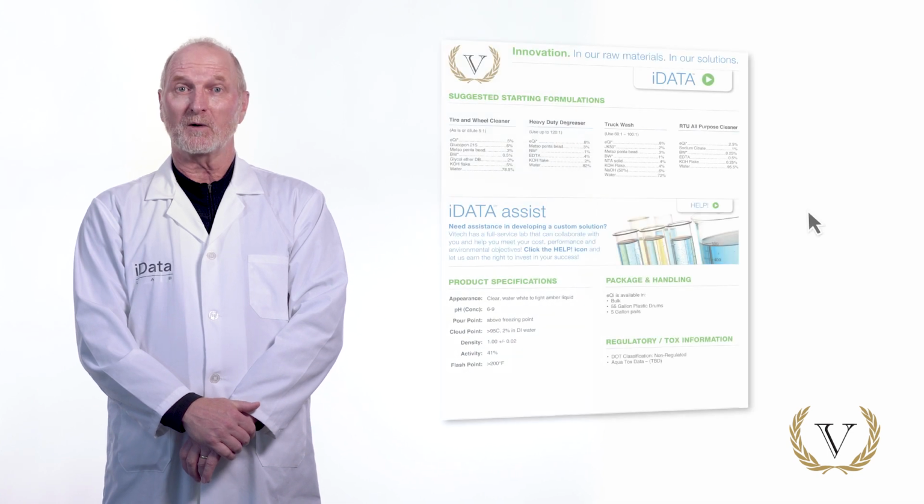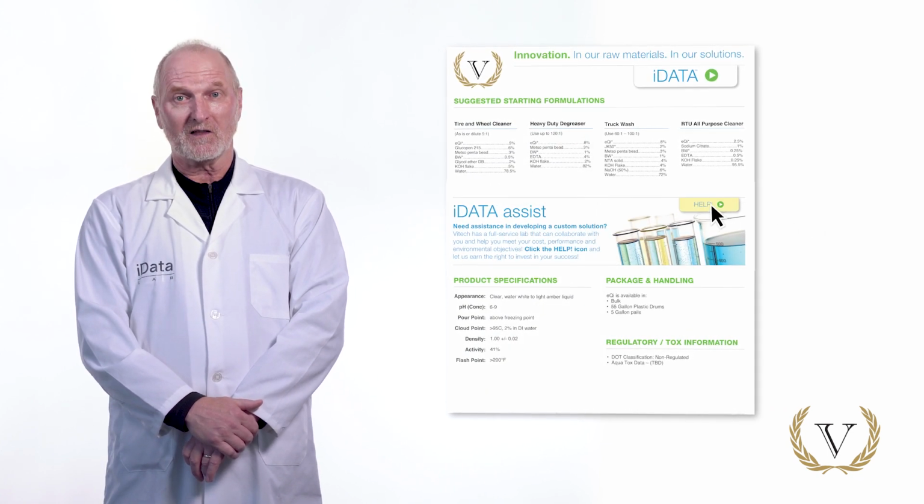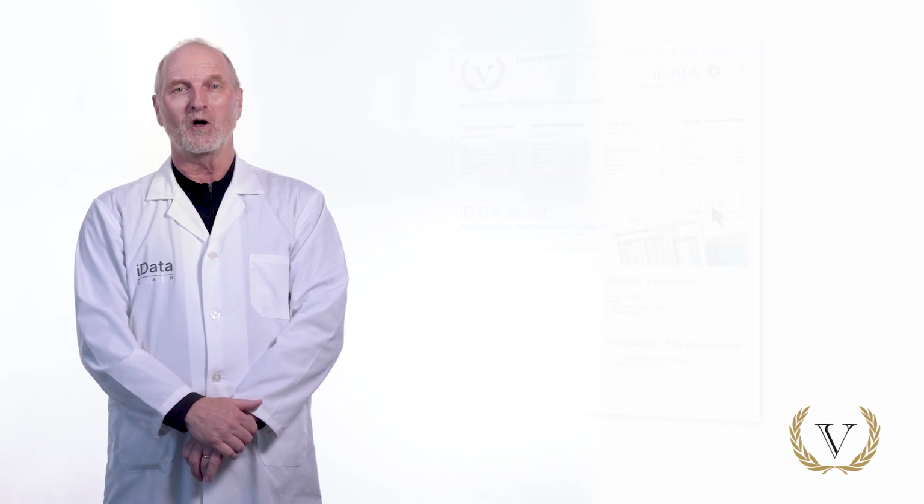If you're looking to develop a custom formulation, we can help you to do that too. Just click the help icon on the backside of the electronic iData sheet and we'll help you get started.